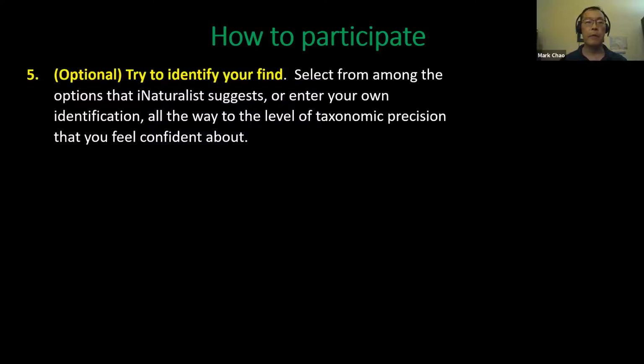Further, the next steps are optional. As I said, if you manage to take a photo and put it into iNaturalist with the location and with a date, then you should be in our Bioblitz data set. But there's also a rather fun and rewarding opportunity for people to try to identify your find. So again, I'll walk you through this, but iNaturalist suggests options based on its built-in intelligence, or you can enter your own identification. If you can't identify all the way to species, don't worry.